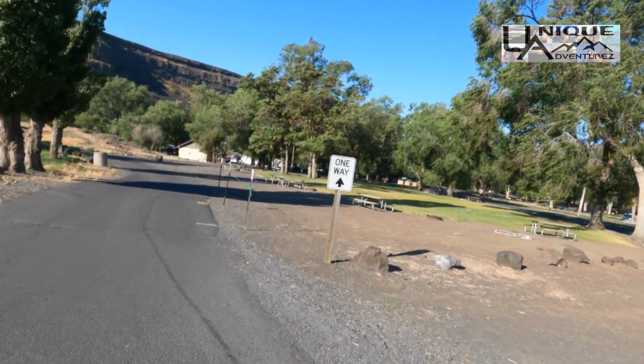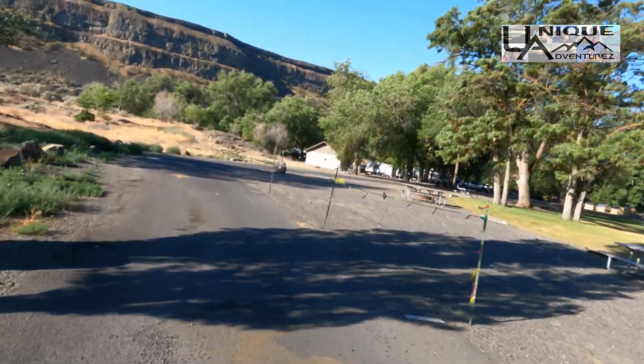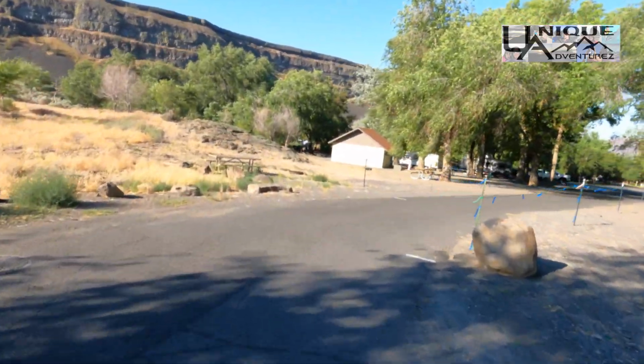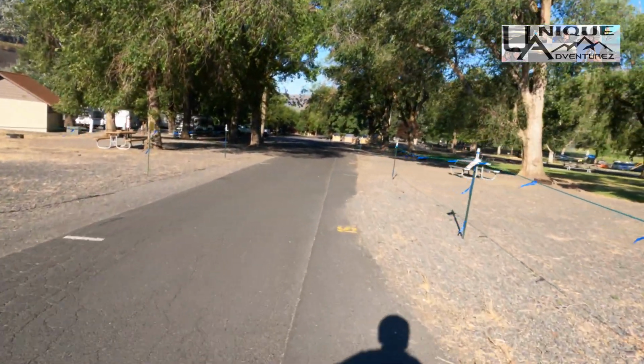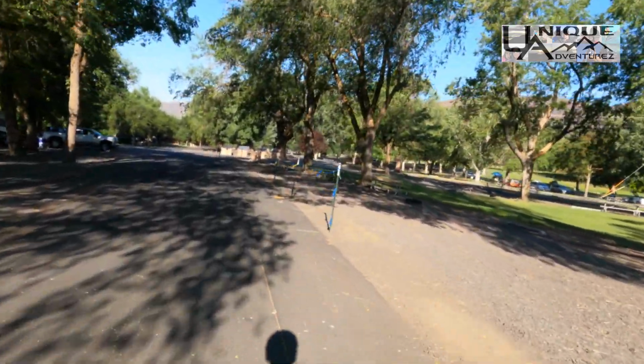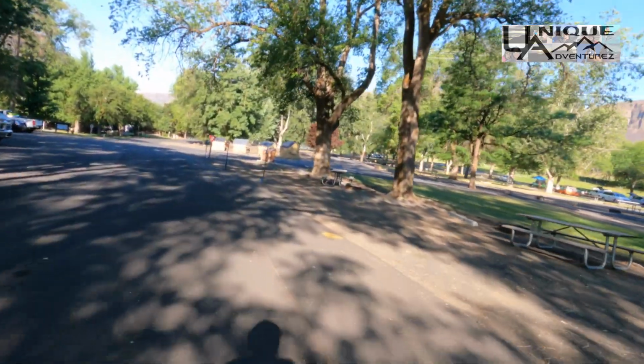So we're going to come down and try to catch up with the rest of these sites. Now the rest of these will be all tent sites. It's going to be all this stuff here in the middle. I'm going to say same rules apply. You cannot put any tents on the grass.